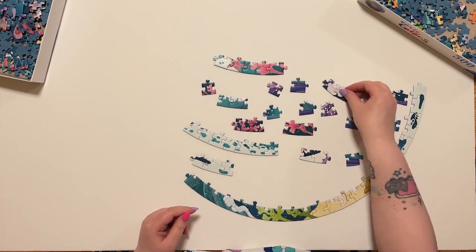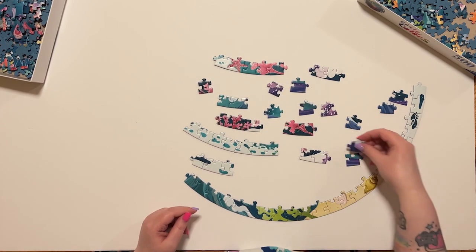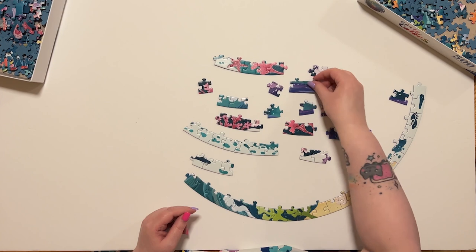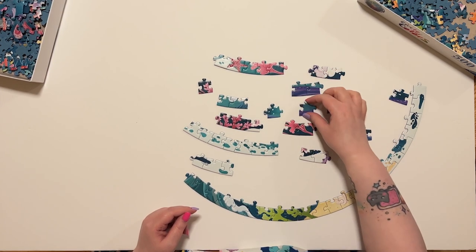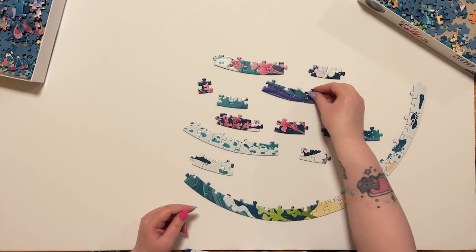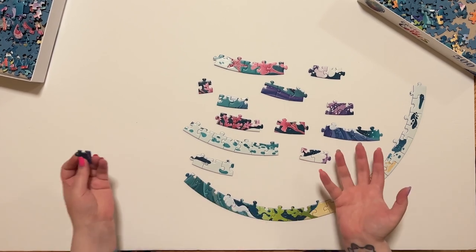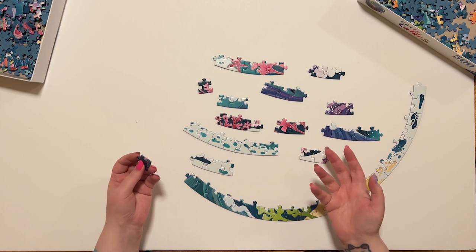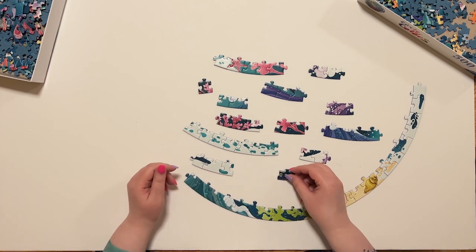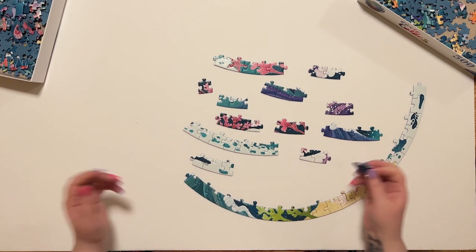So I think I might stop chatting and get fully stuck into puzzling, and do a bit of a time lapse and let you watch what I'm doing. I think this puzzle is going to be pretty quick, so I'll just work the whole way through and not stop again until we're done with it. And then we can chat about it, and I can tell you what I thought of it and the quality and everything. So without delay, let's get into some proper puzzling.